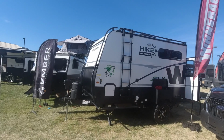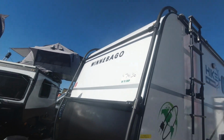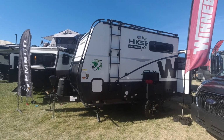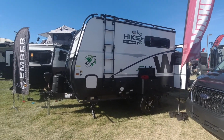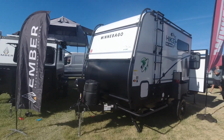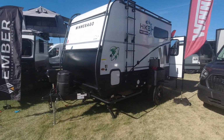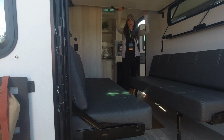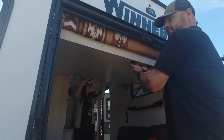I'm at the Winnebago booth. And as you can see, they got something new that I've never seen before. I don't think anybody's doing this. And what this is, is a micro travel trailer, which I've seen small travel trailers, but I've never seen a travel trailer that has literally everything you could possibly want, because usually they're so small they have to leave out something. This one has everything.